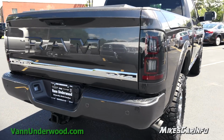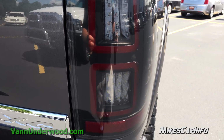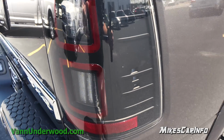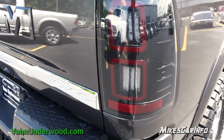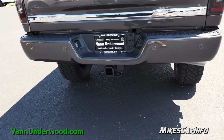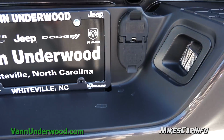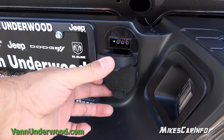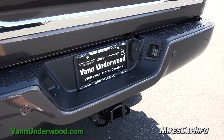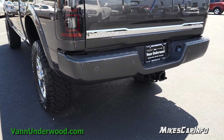The tail lights are actually aftermarket, so this is not something that you can purchase through Mopar, but that's something that they chose to have with the black bezels and all LED lights. Parking sensors across the back, and there's your tow hitch and your 4 and 7-way outlet. Mounted in that high position, keeps dust and dirt from getting on it, and also it's easy to access.